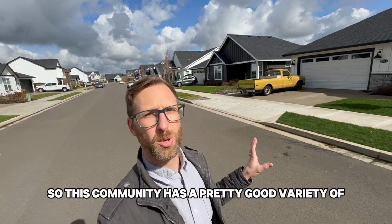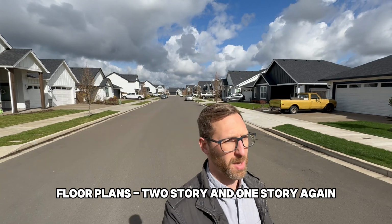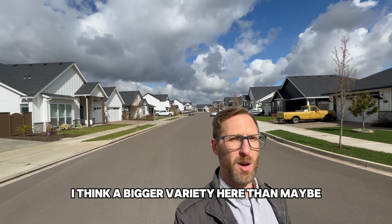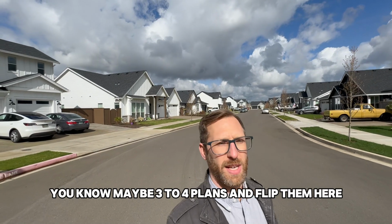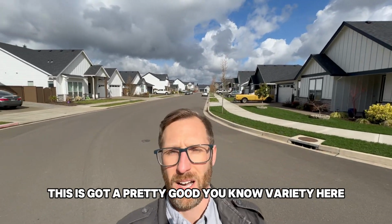So this community has a pretty good variety of floor plans, 2-story and 1-story. There's definitely not 12 floor plans, but I think a bigger variety here than maybe some other developments where they'll take maybe 3 floor plans, flip them here and there, and you've got the same thing going on throughout the whole development. This has a pretty good variety.